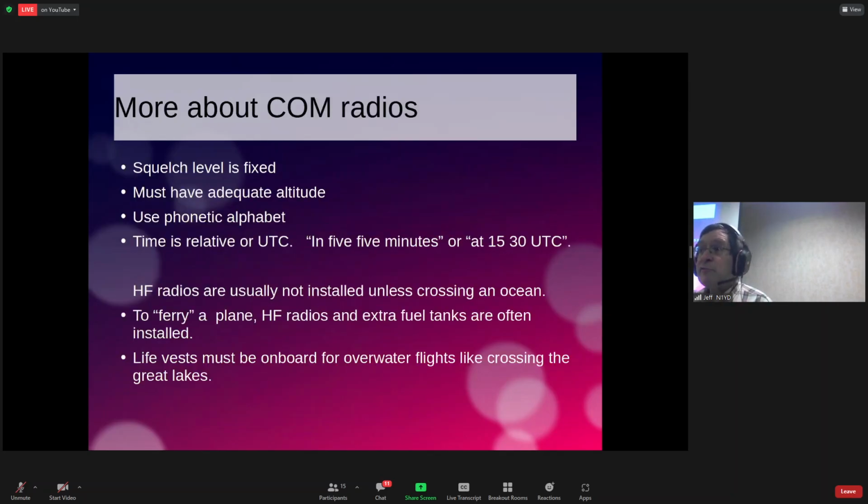An aircraft radio has a fixed squelch level. We don't have that one extra knob that gives you a potential for trouble. The squelch level is set by some technician when they do the annual inspection. They check it and make sure it's good. You can reach anybody you want easily if you have an adequate altitude. If you're flying at 1,500 feet, you may not reach as far out as you would think.